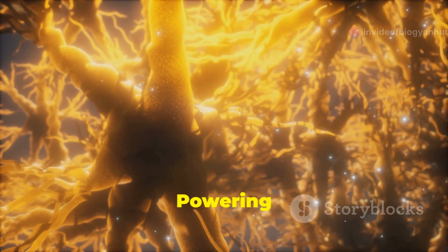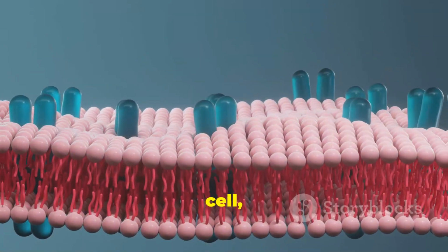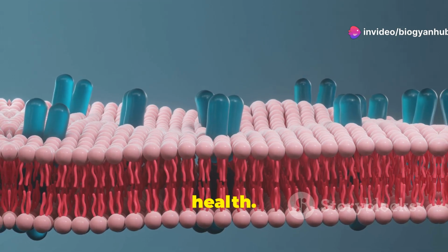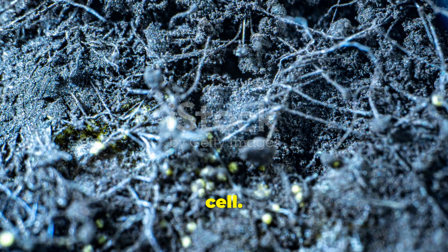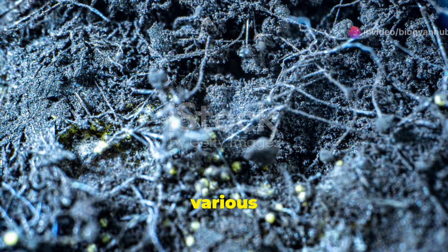Section 5. Powering your thoughts and actions. The potassium ions are released into the cell, and the cycle begins anew. This process is crucial for maintaining cellular function and overall health. This continuous pumping action maintains the right balance of sodium and potassium inside and outside the cell. Without this balance, cells would not function properly, leading to various health issues.